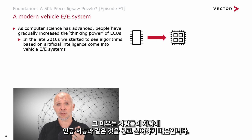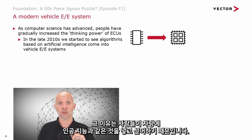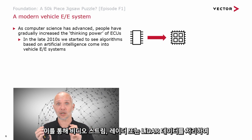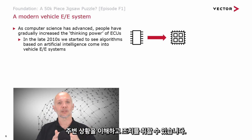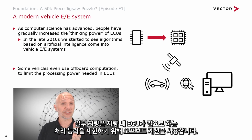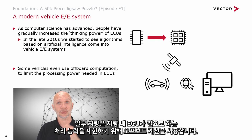And this is because people have wanted to start to put things like artificial intelligence into vehicles to allow them to process video streams, radar or LiDAR data to be able to understand what's going on around them and then take actions. As well as this, some vehicles even use off-board computation to limit the amount of processing power that they need in their ECUs on board.